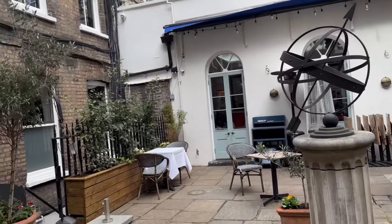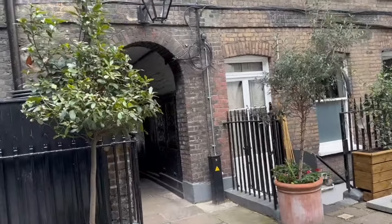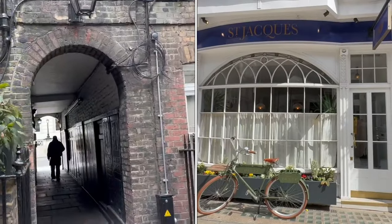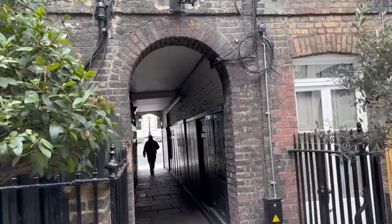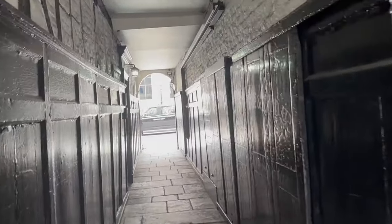And you can sit in the courtyard here and have a nice lunch or dinner when the weather is nice at St. Jacques, which is a lovely French restaurant. My husband and I have dined there before and the food is wonderful, you guys.